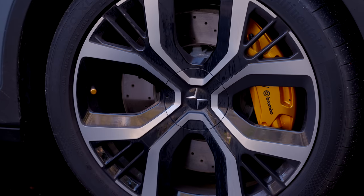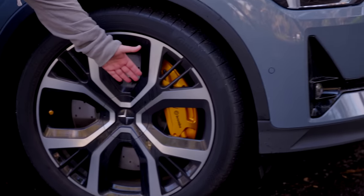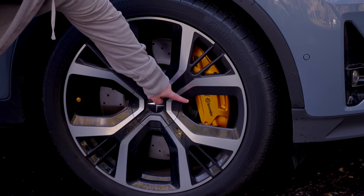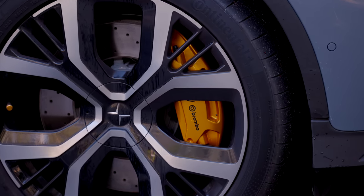Simon has informed me that because this is the performance package, I should be mentioning that this has those brakes. It's written on it. Brembo brakes. So, I struggle with words. So it has Brembo.